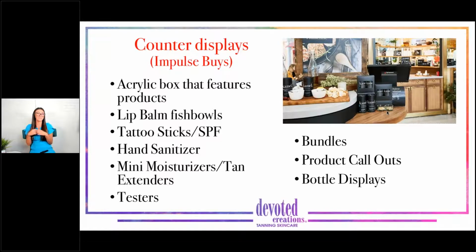Or if it's lip gloss, if it's chapstick, if it's minis of anything, you want to make sure that you have something up on the counter, because it gives them something else to look at than just a blank space. So giving them those impulse buys, so they touch it, they feel it, they can mess around with it, depending if they're waiting on you to enter all their information in the system. They can be looking at a bunch of different things. So not just that product call out on there. You want to have other things as well. You can have an acrylic box that features new products, with that information fact sheet that's on there.